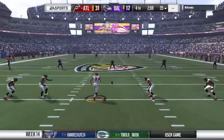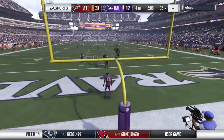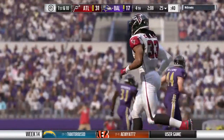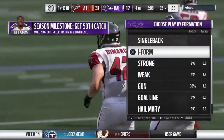Atlanta's 11 ready to go, and they kick it away. And that'll carry over the back line of the end zone for a touchback. And now Baltimore gets set to take the field. And they're going to need another score. Got one last time, but still down here.